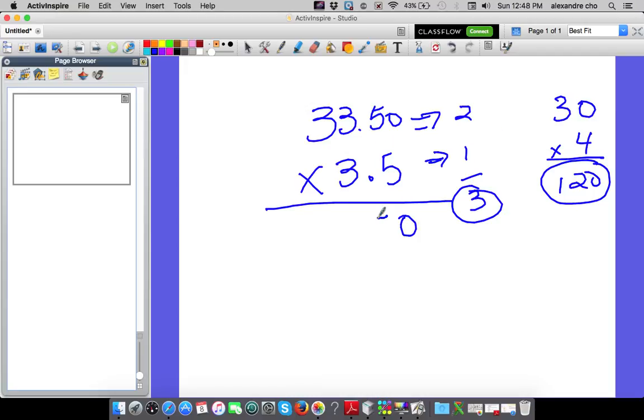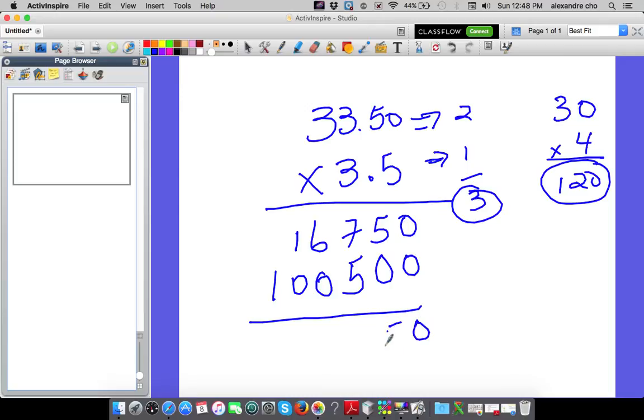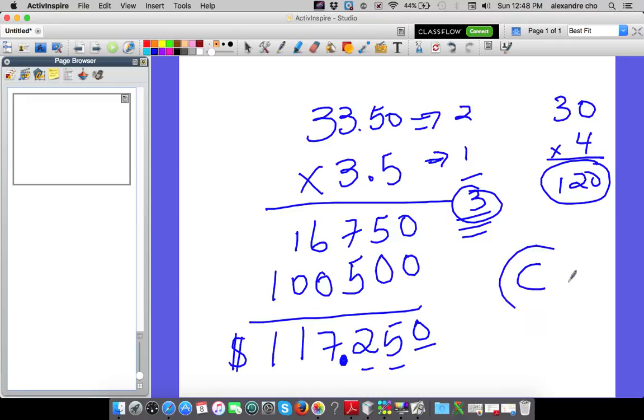5 and 0 is 0. 5 and 5 is 25. Carry the 2, 15, 17. Carry the 1, 16. Let's do the next row. Add a 0. Now 3 times 0 is 0. 3 and 5 is 15. Carry the 1. 3 and 3 is 9. 10. Carry the 1. And 10 again. Add 5, 12, 7, 1, and 1. So 3 decimal places our answer must have. 1, 2, 3. Right here. So $117.25, which makes this letter C. And again, look at our estimate. Very close to our estimate.